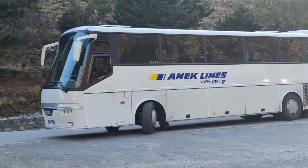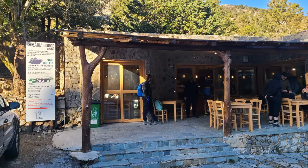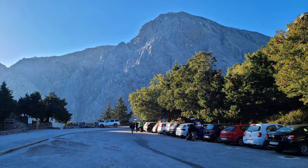In Chania, in the center of town, there's the regional bus station, and there's a little kiosk there, and you go up and say, "I want to do the Samaria Gorge." Basically, you pay for the public bus, which is €7 a person one way and €7 back. The bus takes you to the start at the top of the gorge, and the bus leaves at 7:45. There are various times that it leaves.